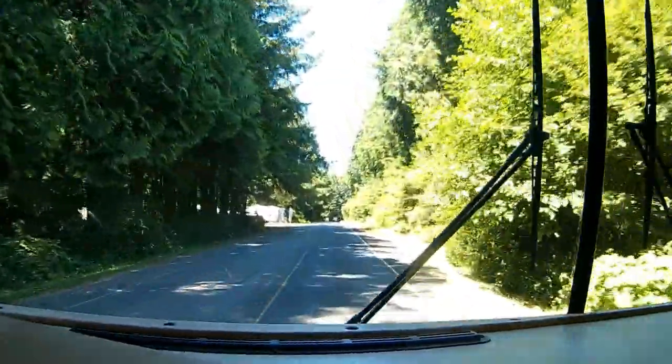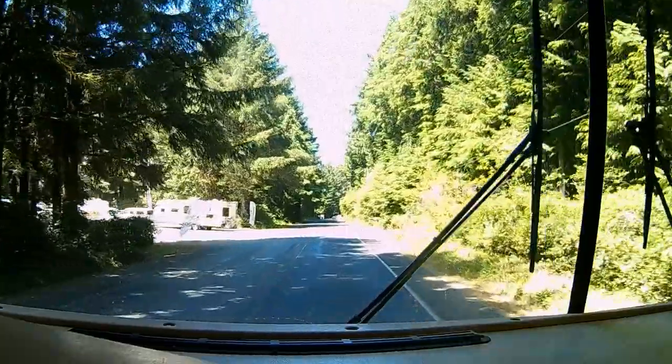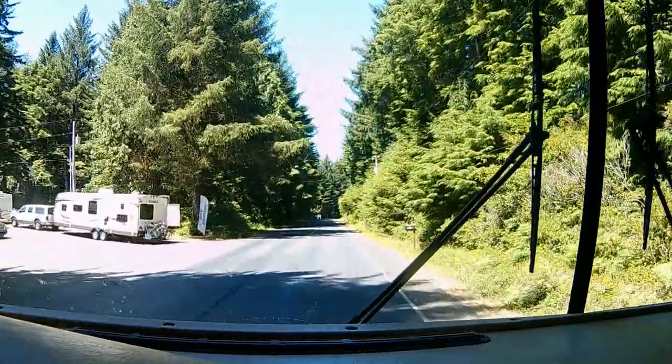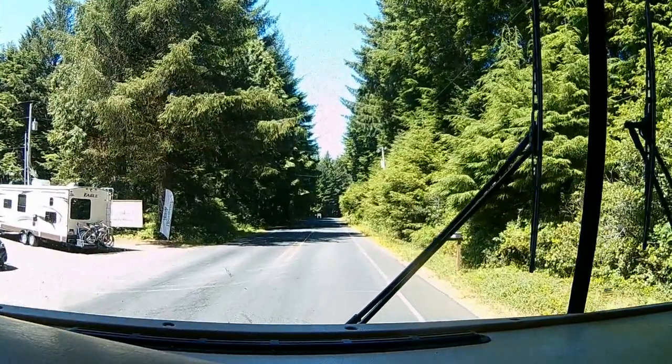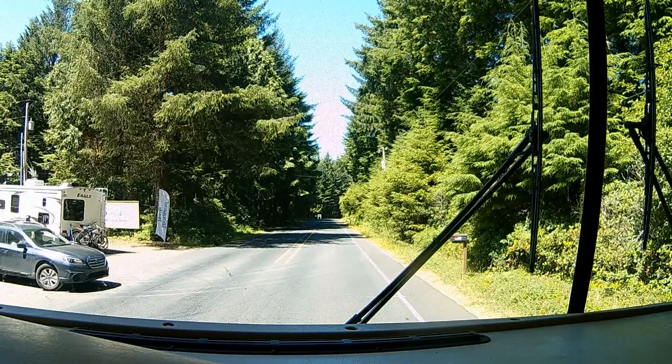Here we are at the Thousand Trails that we can't get into because they're blocking the road. You have arrived at your destination on the left side, 05010 S Jetty Road. Check in register, right lane.